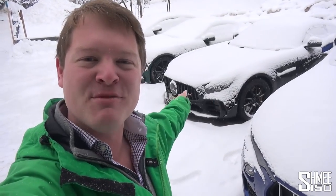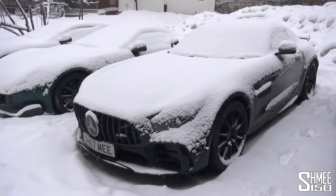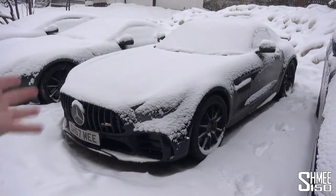So an awful lot of snow has fallen overnight. And yes, we could go up the mountain here in Cortina and go skiing, or we could dig out the AMG GTR and go and have some snow fun. So hopefully today we're not gonna get stuck. First up, we'll have to get rid of the snow from the car. It's been awesome for some photos. Could have put it away in the garage, but just look at how cool this looks.